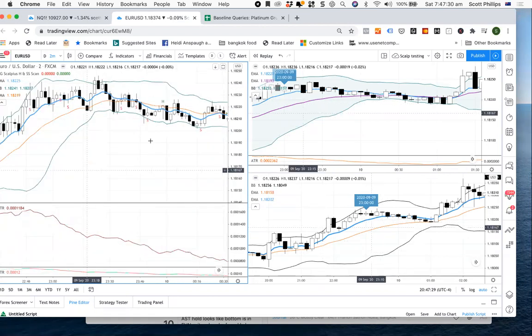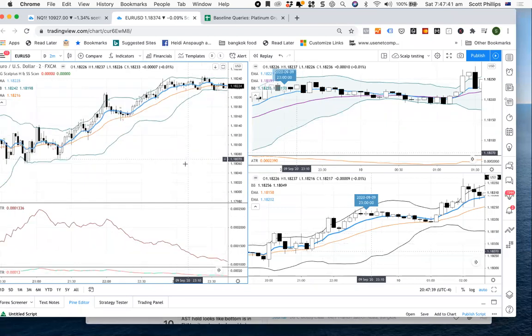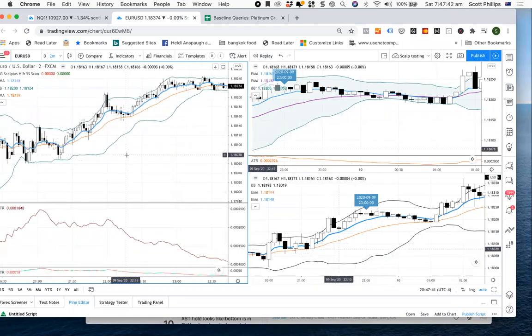Okay, so in my opinion, there's two separate types of setups, and this neatly illustrates it. These small range ones behave totally differently than these wide range ones where you've got long here, stop loss here.